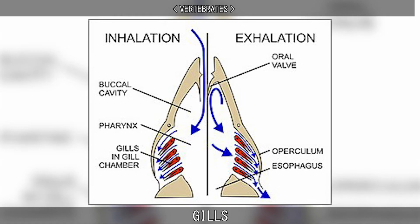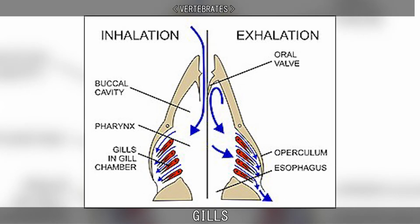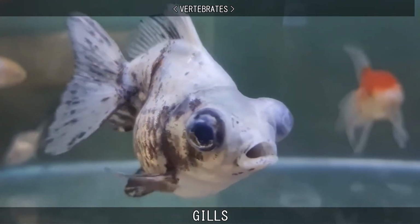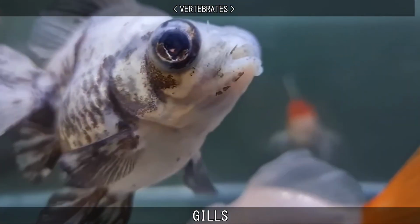The gills of vertebrates typically develop in the walls of the pharynx, along a series of gill slits opening to the exterior. When a fish breathes, it draws in a mouthful of water at regular intervals. Then it draws the sides of its throat together, forcing the water through the gill openings, so it passes over the gills to the outside.